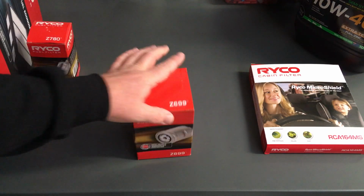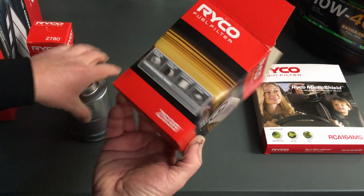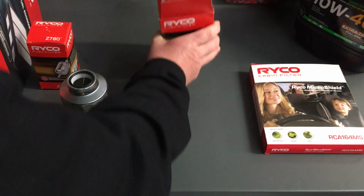Now the Z699, people that have been watching are probably ready to have a laugh. Should I do the measurement on this one? Let's just have a quick look. Where's it made? You guess it as good as me. Made in China. Okay, right, Z699. That's the one that goes under the bottom.